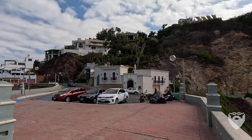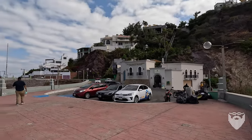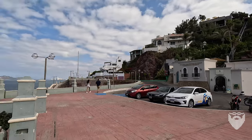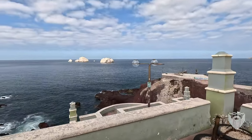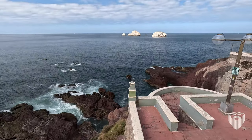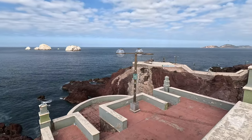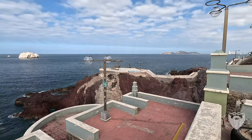I don't know if it's open to the public as a free public park, or if there's some advertising for that at the airport, but it looks really cool. I'm sure the views from up there are spectacular, but we're going to show some from down here. There are so many miradors all over this walkway. Just everything here is so beautiful. The rocks catching the light out at sea, these great statues and observatories and miradors all over the place.